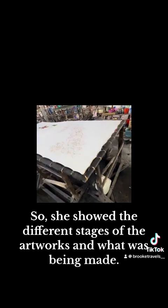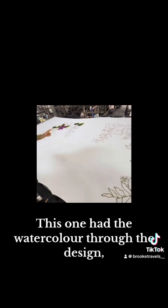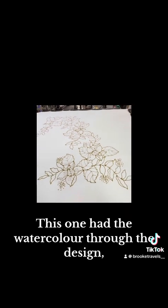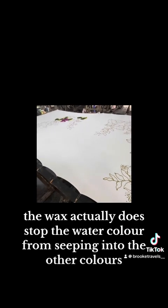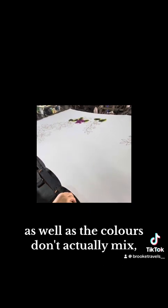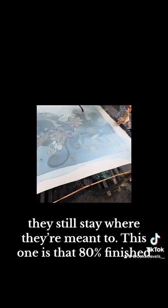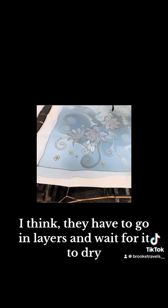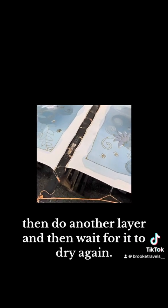So she showed us the different stages of the artworks and what was being made. So this one had the watercolour through the design. So the wax actually does stop the watercolour from seeping into the other colours as well, so the colours don't actually mix, they still stay where they're meant to. This one is about 80% finished. I think they have to go in layers and wait for it to dry, then do another layer and then wait for it to dry again.